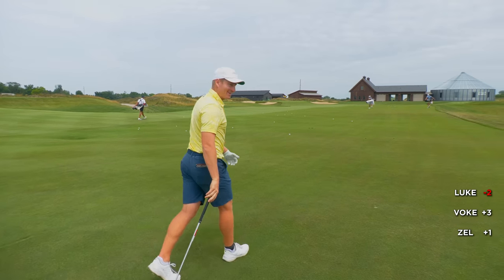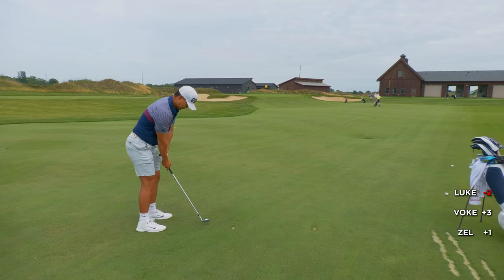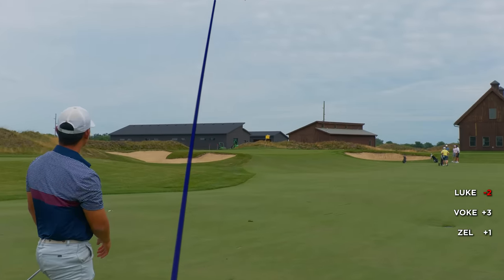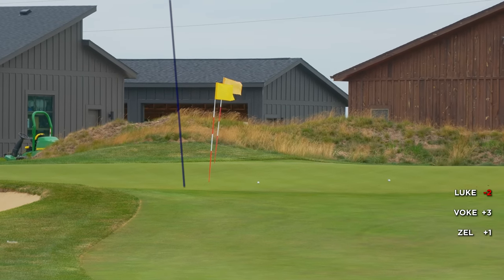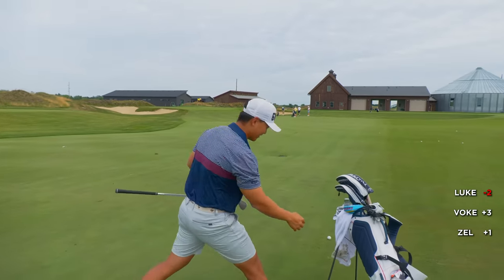We've got the look we needed. I actually really want this scramble par now on a 730-yard par 5. Get up a little. Stay. Yes, that's exactly what I wanted.